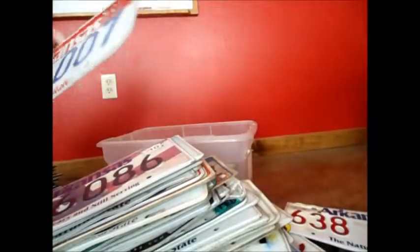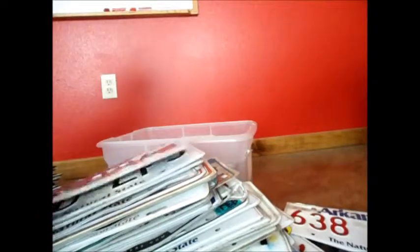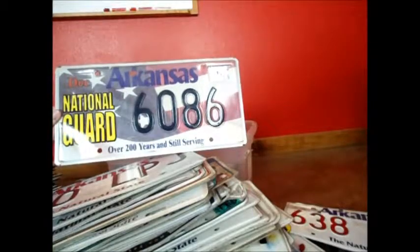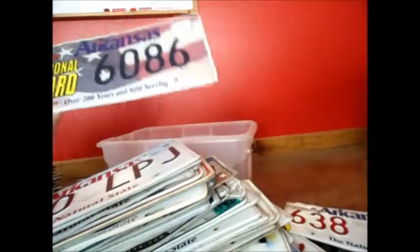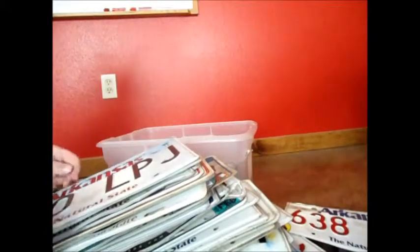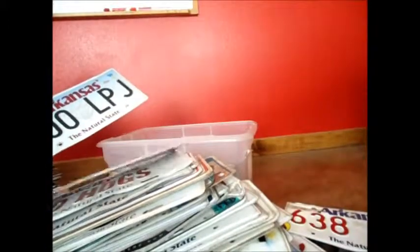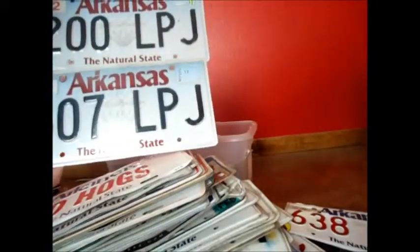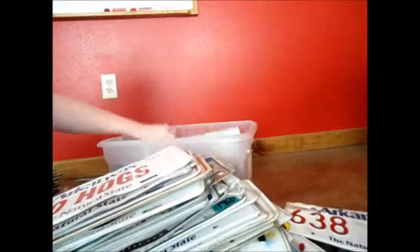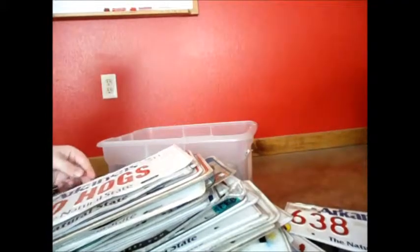So I have another one that's 005 outside. This one's awesome. It's a National Guard Arkansas tag 6086. Over 200 years and still serving. 200 LPJ. 607 LPGA. That's awesome. I got them at two different times at the junkyard. I just realized that they're matching a week ago.